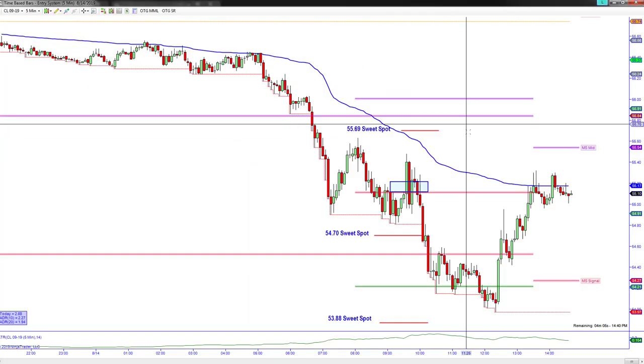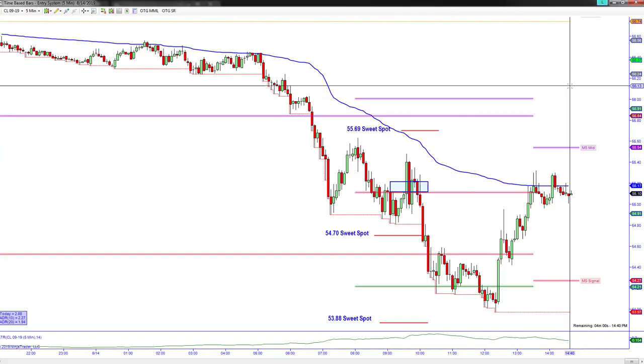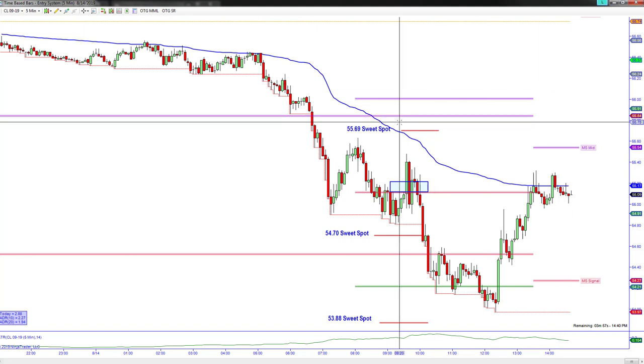So I'm going to talk to you a little bit here. We're going to talk about these sweet spots. We're going to be conducting a webinar tomorrow, the 15th of August, and one of the things that we're going to be covering are these sweet spot retracements and how effective they are.